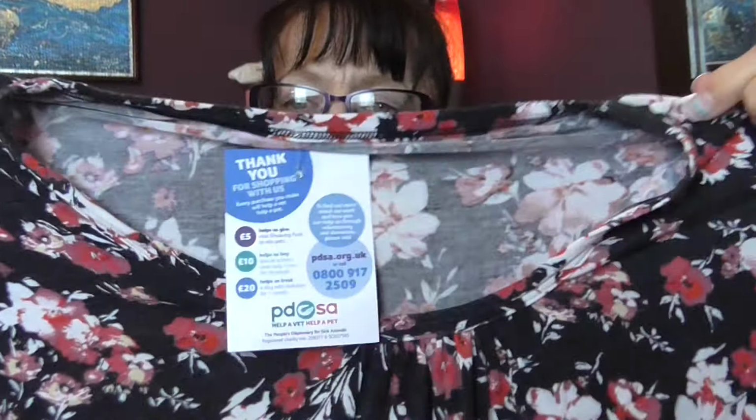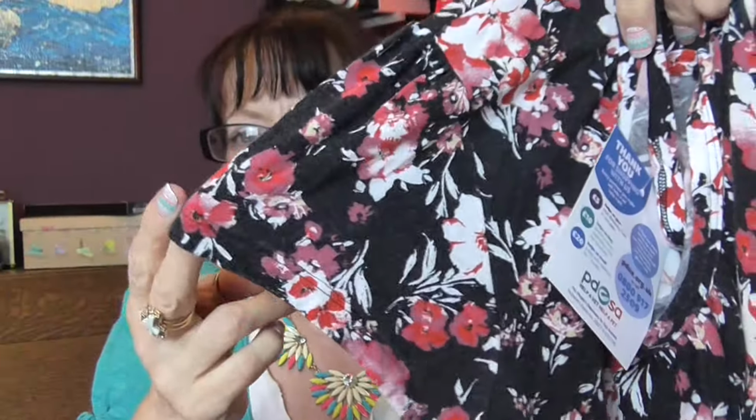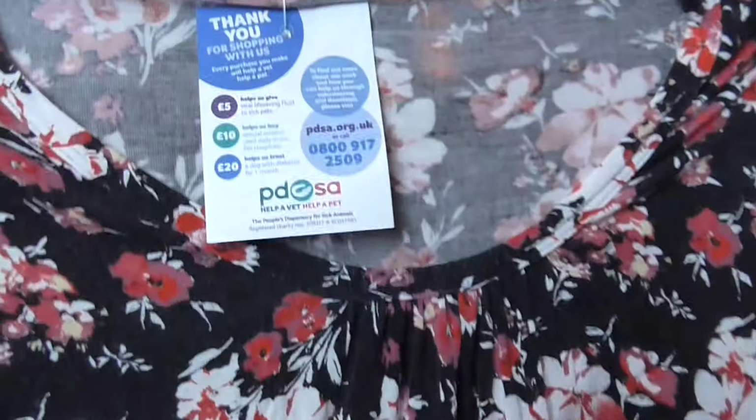And then the top is a nice loose round neck, and the sleeves are just an ordinary little short cap sleeve type, and then it's just straight down, and the top comes to just a little bit above your bottom.